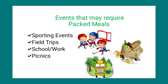The next thing we must know about packed meals are some events or places that you may be able to take packed meals. And you can take them to sporting events, you can take them on field trips, you can take them to school or work, you can also take them on picnics.